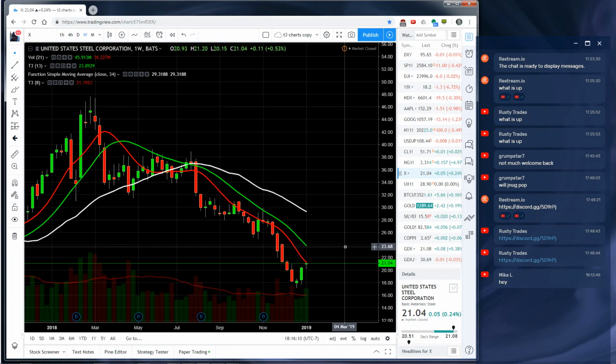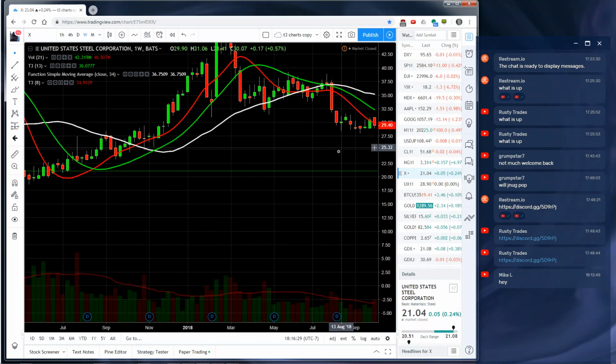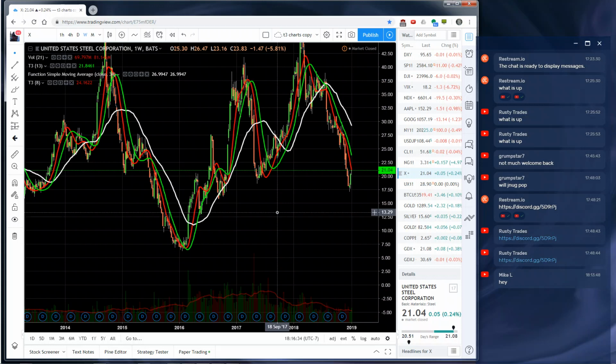Looks like I got a V bottom forming. Let's see if it can't cross over the 8 to get some support. Need to get into previous lows, so maybe a pop over the 8 into the 13 back into the 8 so it can start building a bottom for this steel. It broke previous lows, so it doesn't feel good. But it's back into previous lows, so we'll just have to watch that one.